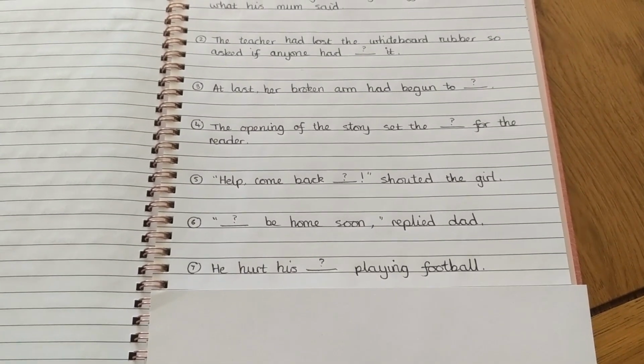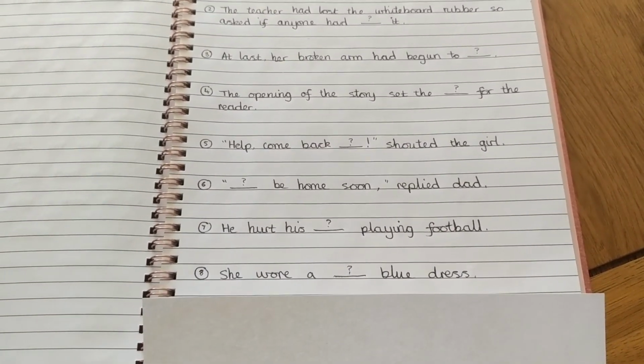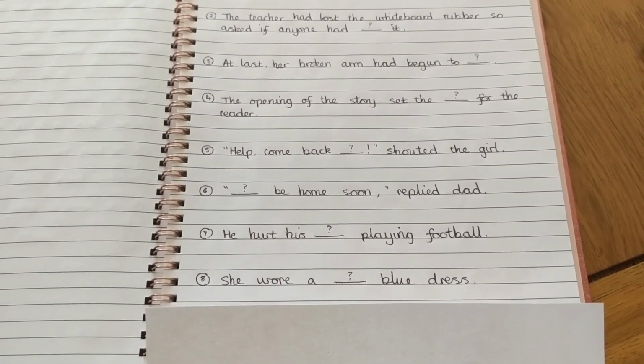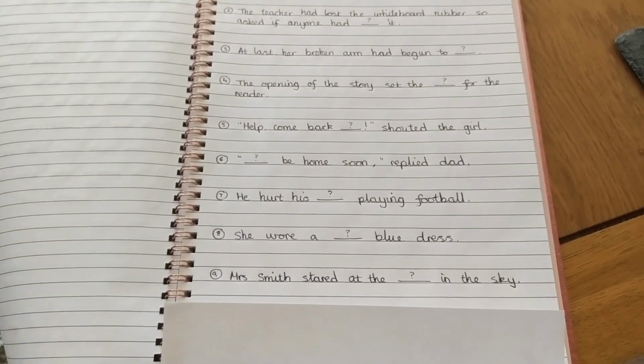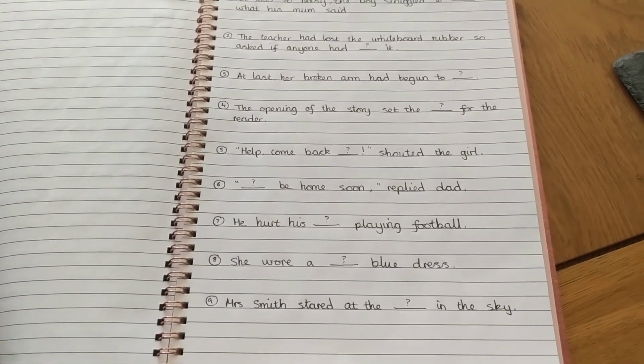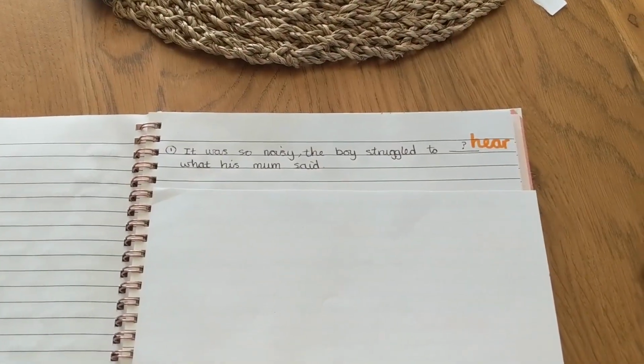He hurt his something playing football. She wore a something blue dress. And Mrs. Smith stared at the something in the sky. Pause the video, come back and we'll see if you got them right. So let's see if you were right.